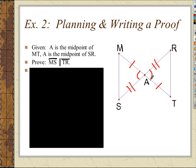SAS, right? Everybody see that? If I walk around the outside, look, I've just got side, angle, side on the left triangle, right? Right triangle, side, angle, side. Make sense? So we got the triangles congruent.